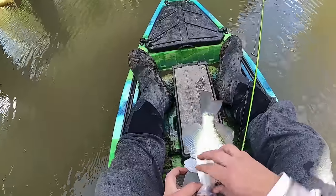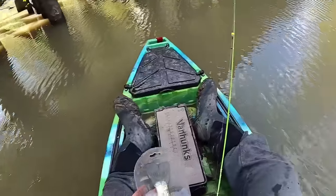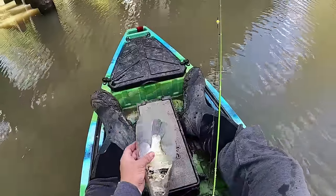But hey guys, that's almost an 11 incher. It's almost an 11 incher right there.